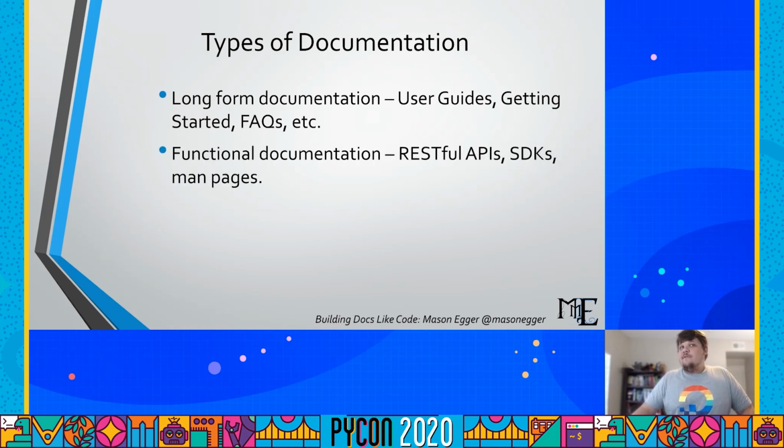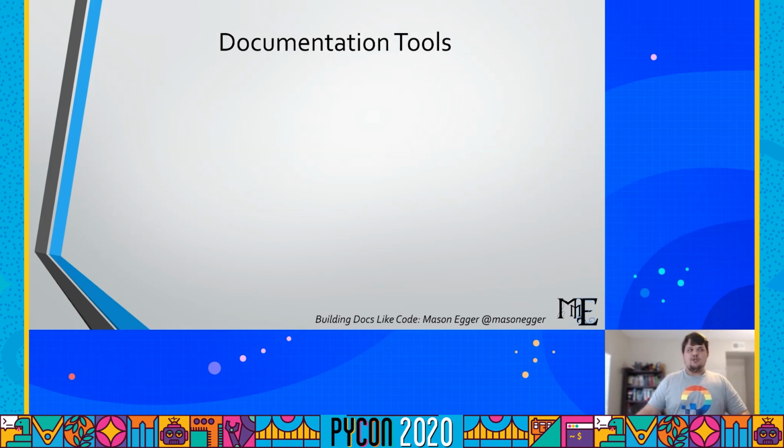And then there's also functional documentation like RESTful APIs, SDKs, man pages and stuff. These are actually more likely to be inside of the repository of the source code, and they're probably going to be using some sort of auto-generated tool to help generate a lot of the content in them instead of doing a lot of the manual writing, which you would kind of see in long-form documentation.